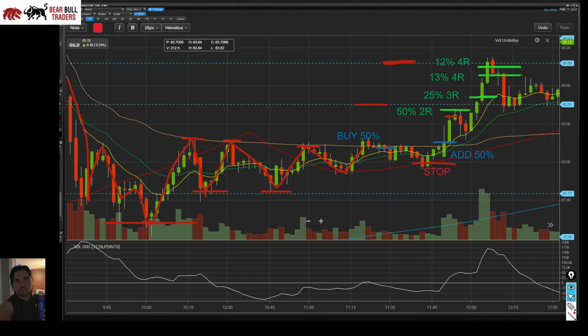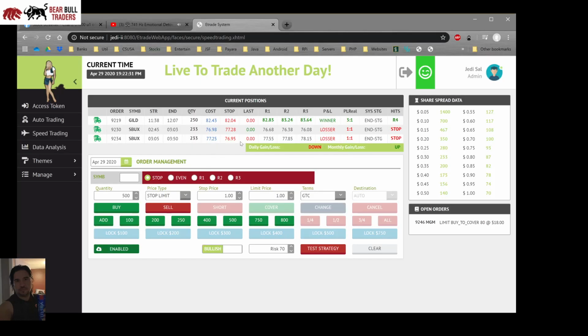Like my software shows, it was a 3 to 1 on the number, but I actually hit R4 on the actual hits. Every time you take partials, you are reducing your potential profit, but you are being safer, less risky. So anyway, that's my trade for today.